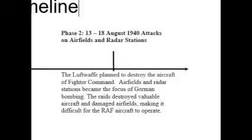Phase 2. 13th of August through 18th of August 1940. Attacks on airfields and radar stations. The Luftwaffe planned to destroy the aircraft of Fighter Command. Airfields and radar stations became the focus of German bombing. The raids destroyed valuable aircraft and damaged airfields, making it difficult for the RAF to operate.